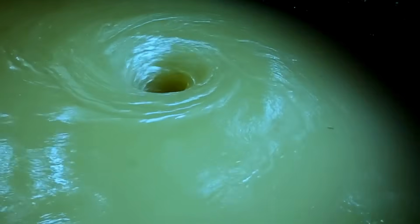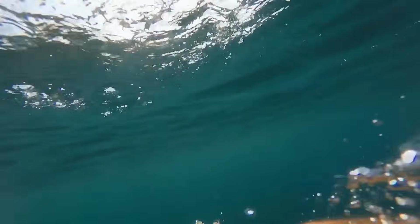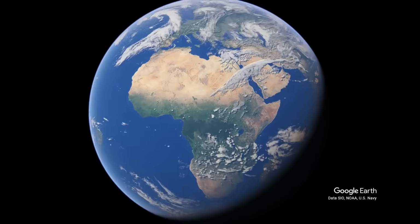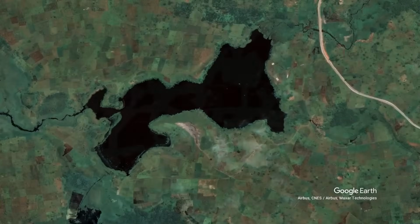In this case, the gap can take all the water back underground. So let's hope there won't be any swimmers in the lake at that moment. The tranquil-looking Lake Manaun in Cameroon is one real trickster.